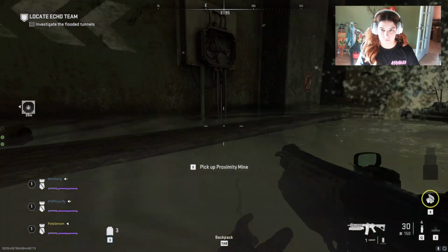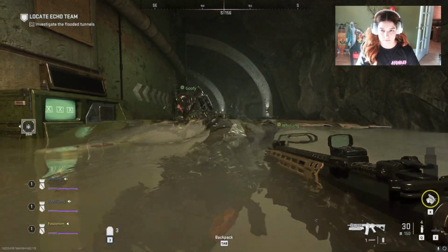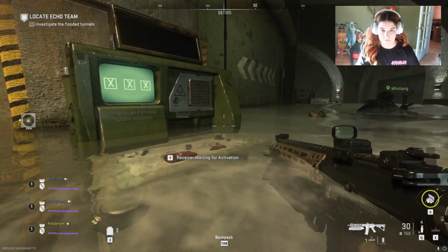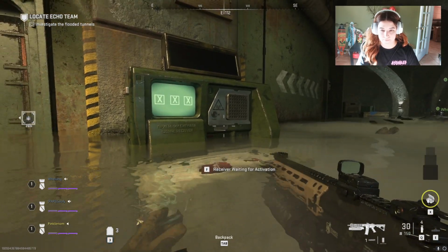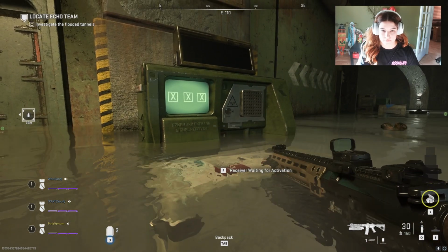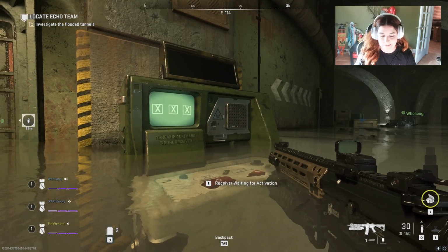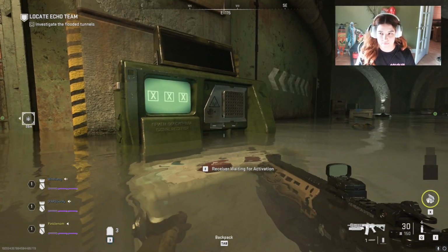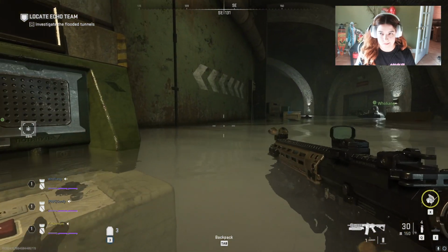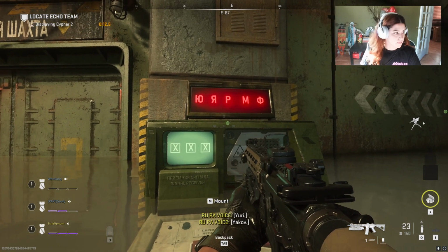It's H-O-B-Y-A-N. Check both screens for the code. It could be shared between them. Alright, first one is a 6. Where do you see these? Where is it that you're looking for to see this? Through the cameras. First one is a 6. And the last number is a 4. We're missing the middle number.